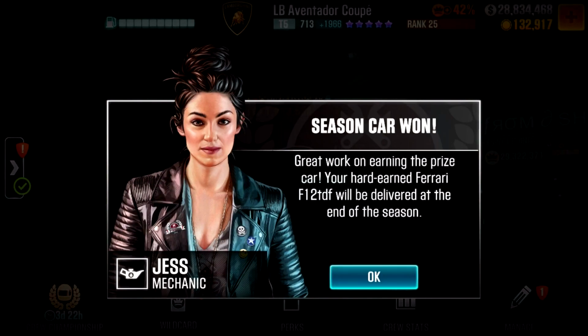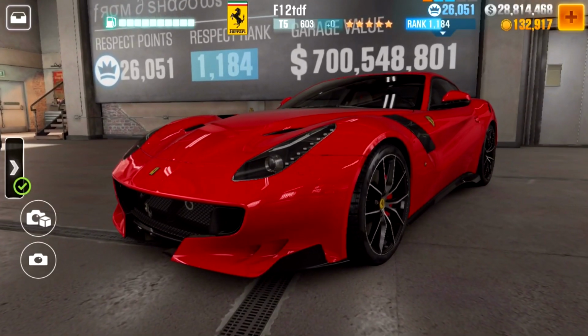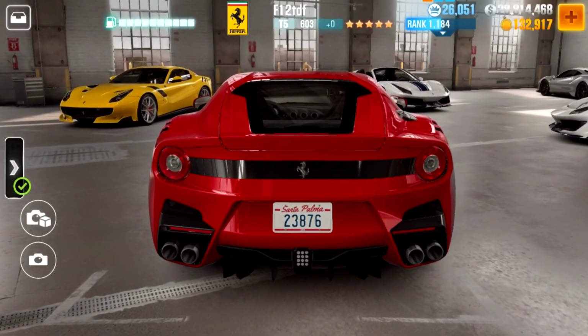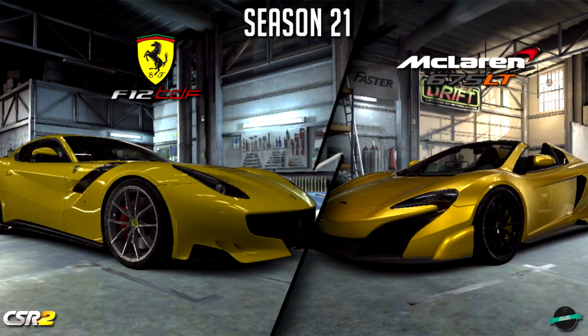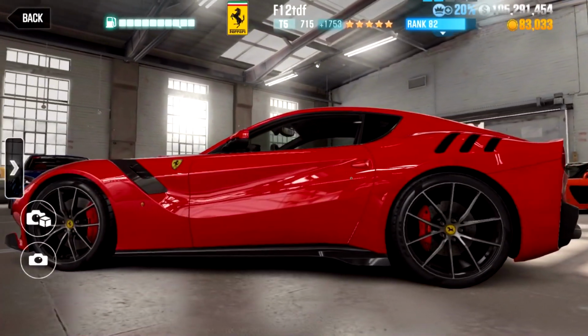Anyways, the car you will have received by now is the Ferrari F12 Tdf, a track spec version of the F12 Berlinetta, which looks meaner and more aesthetically pleasing, at least to me. It is not the first time you can get this car delivered as a milestone version. It was also the milestone reward back in season 21, but then the car came in yellow, and now it comes in this special red.